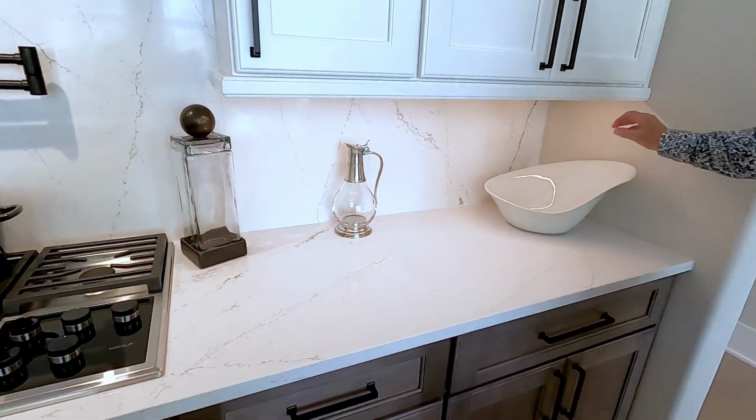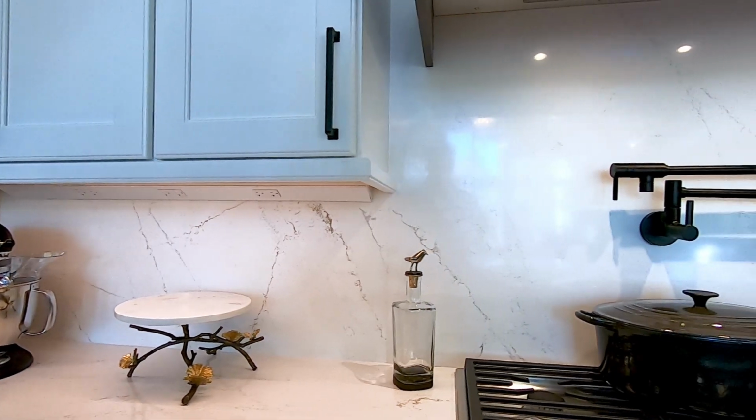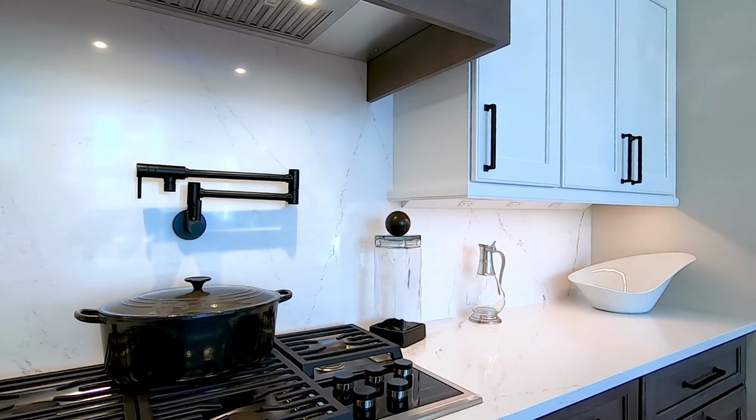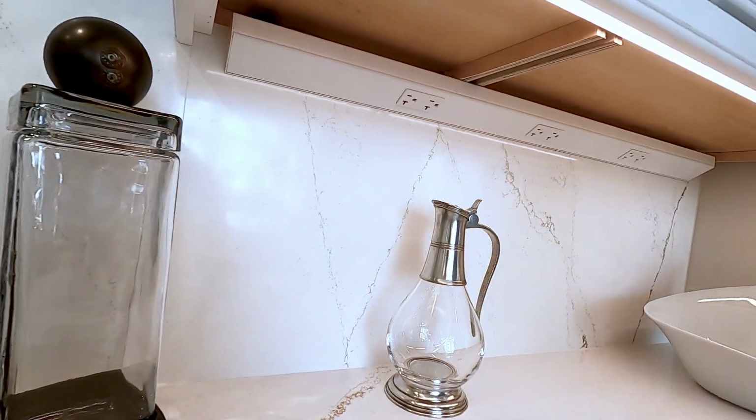And by doing that, we kept all the outlets, you'll notice, out of the backsplash. So there's no penetrations in the backsplash. It's just one solid piece of stone. So it's a nice clean look. And then we end up putting the outlets under the cabinets. We do a full outlet configuration.